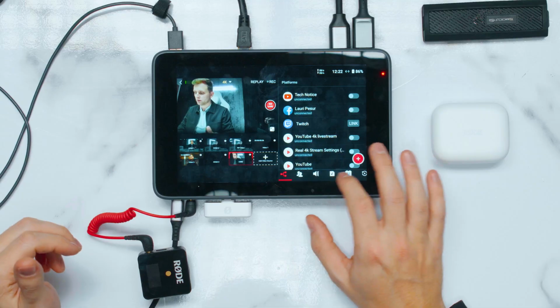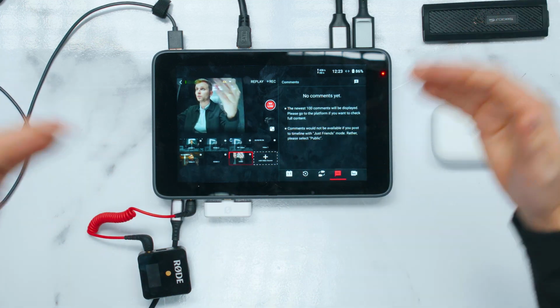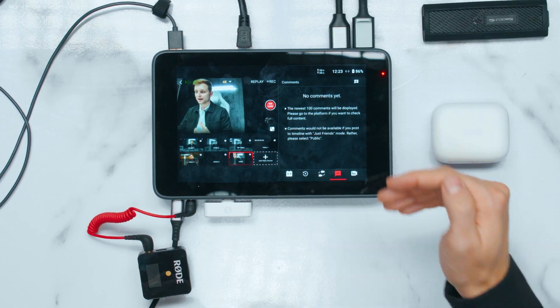If you're streaming to all of these platforms, and let's say some people comment from YouTube, some from Facebook, some from Twitch, if you have it all open on your screen, it's very hard to keep track. But this device here, if you've connected your account, will automatically pull all the comments onto here, and you'll see them all in one place.